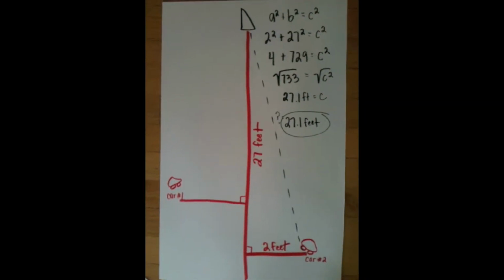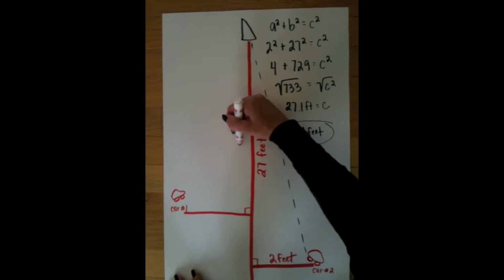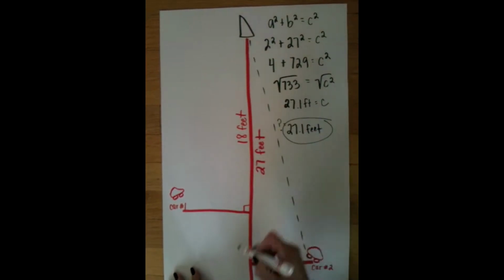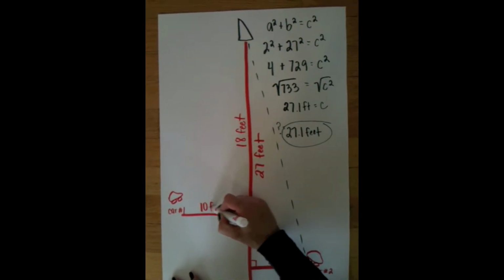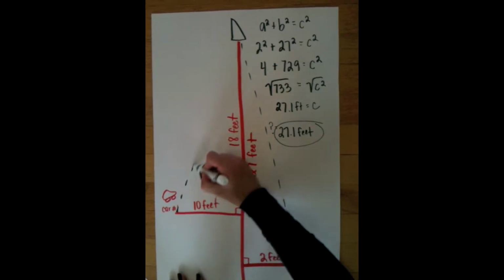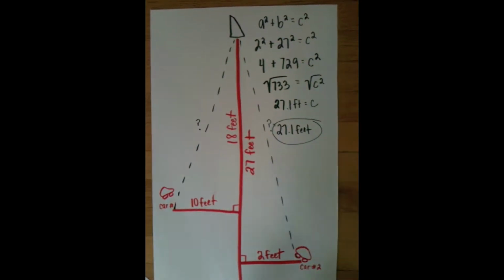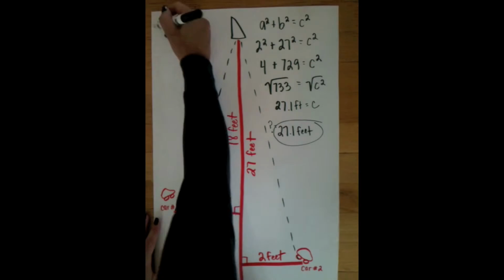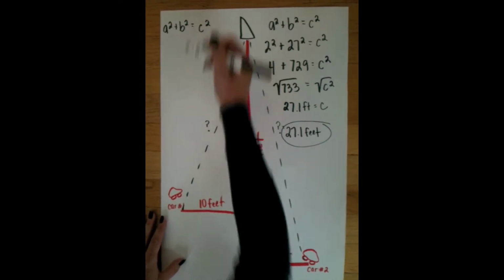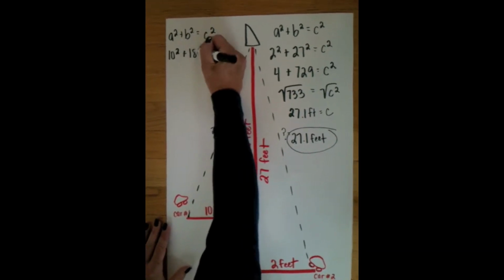So for car 1, I measured that the first line is 18 feet, and the second line is 10 feet. And so we add the hypotenuse in there, and now we get to do the math. A squared plus b squared equals c squared. Now we've got 10 squared plus 18 squared equals c squared.